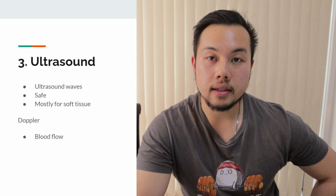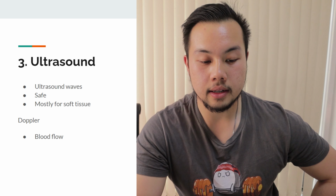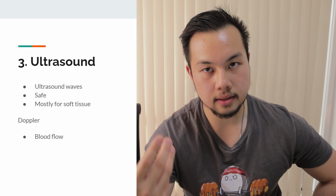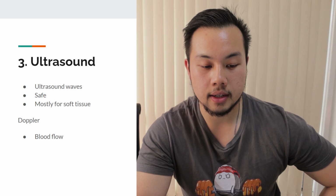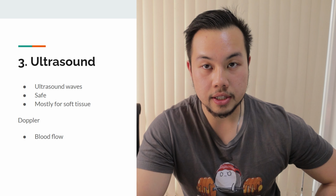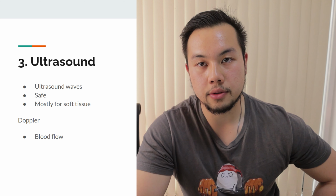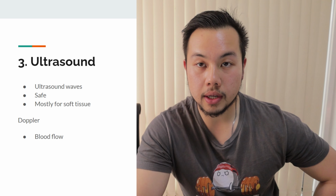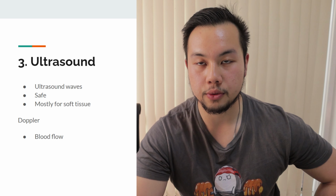The third type of scan is an ultrasound. This uses ultrasound waves, and the waves bounce off different structures in your body, and this bounces back to the machine, and that lets you take a nice photo. So it's using radar or sonar to take photos of your body. We usually do this with soft tissue injuries, and it's a very safe form of scan. They use it to screen babies, and there's a specific scan called a Doppler, which is used to check how blood is flowing through a certain area, and we use that to look for blood clots.